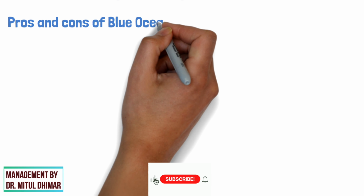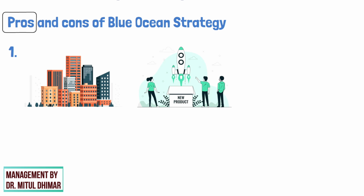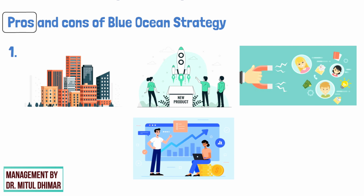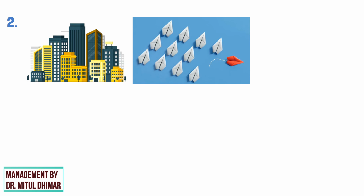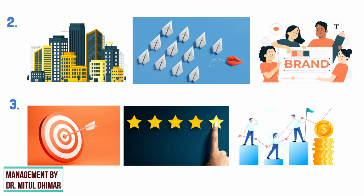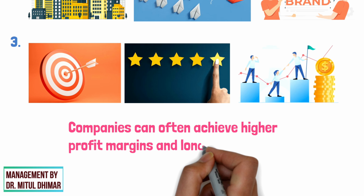Now let us focus upon pros and cons. Starting with pros. Number 1. The blue ocean strategy can help companies to create new market spaces where they can capture uncontested demand and generate new revenue streams. Number 2. It can help companies to differentiate themselves from competitors and create unique brand identities that resonate with customers. Number 3. By focusing on creating value rather than competing on price, companies can often achieve higher profit margins and long-term success.